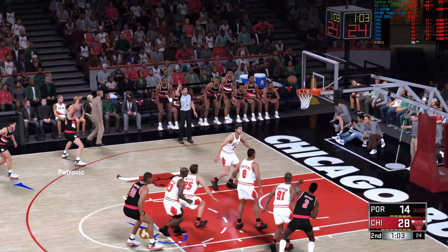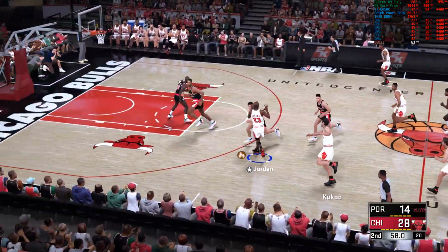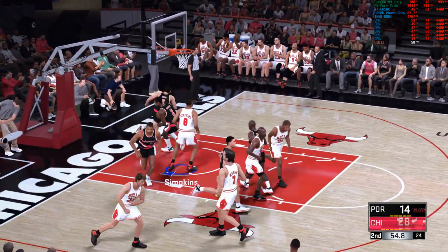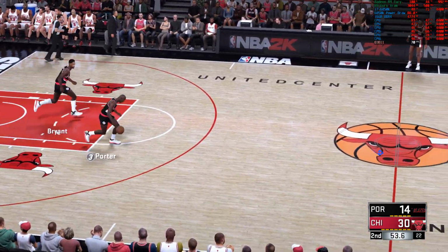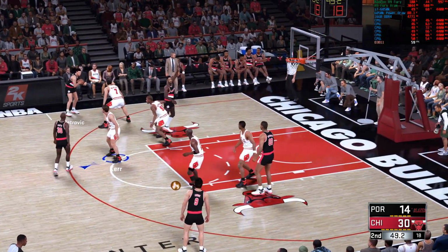Fires the three. The rebound by Simpkins. The Bulls leading by 14. Jordan the pass to Simpkins. And he takes the feed in stride and slams it home. And not the prototype power forward, but he has tremendous athletic ability. Passes to Petrovic.